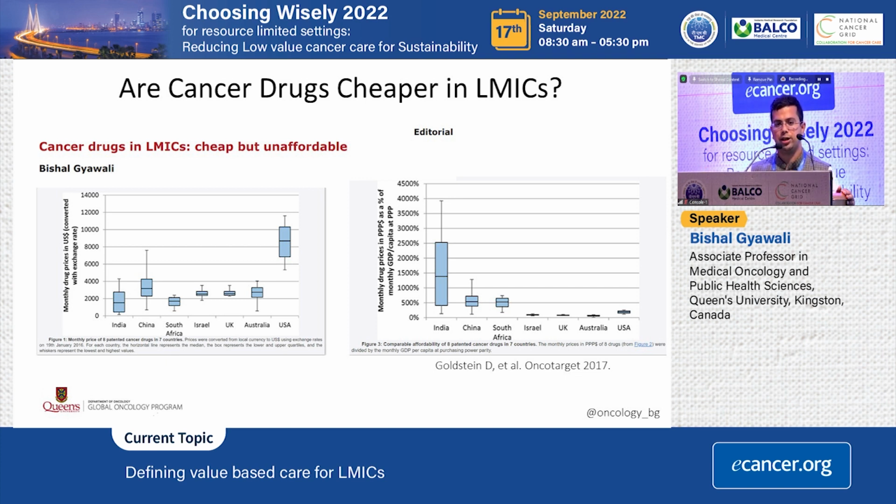And that's why when I had the chance to write an editorial for this paper, I said cancer drugs in low income countries, cheap, but unaffordable. Yes, it is cheap, but it's not affordable. So that's one misconception that we have to clarify, that yes, drugs are cheaper, but it's not affordable.